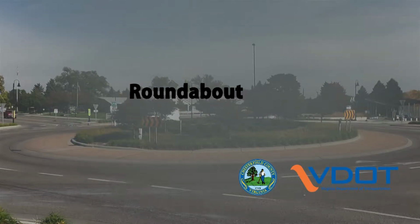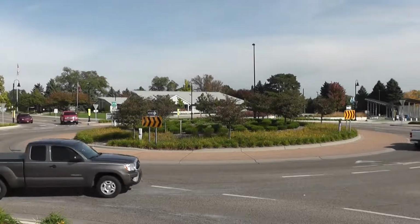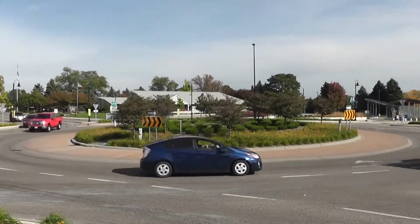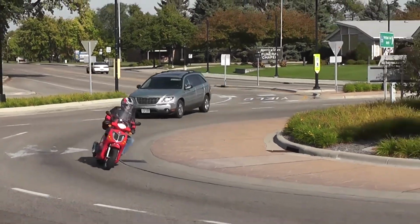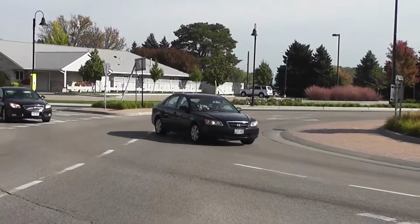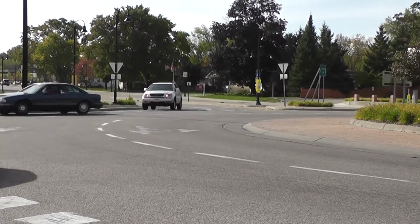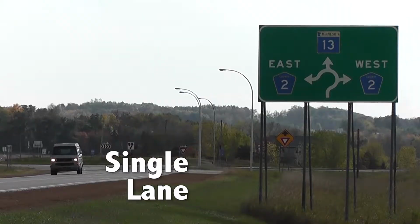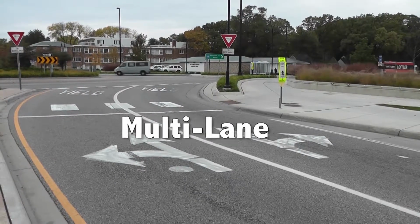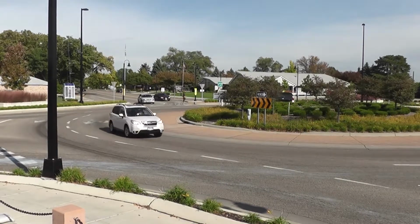Roundabouts are becoming more common across the country every year. These intersections move traffic around a raised, circular island. They are designed to maximize safety for drivers, cyclists, and pedestrians alike by slowing traffic and preventing high-risk crashes, including head-on and T-bone crashes, and with less delay than typical traffic lights. Roundabouts can be single-lane or multi-lane. There are several important things to remember in order to successfully navigate any roundabout.